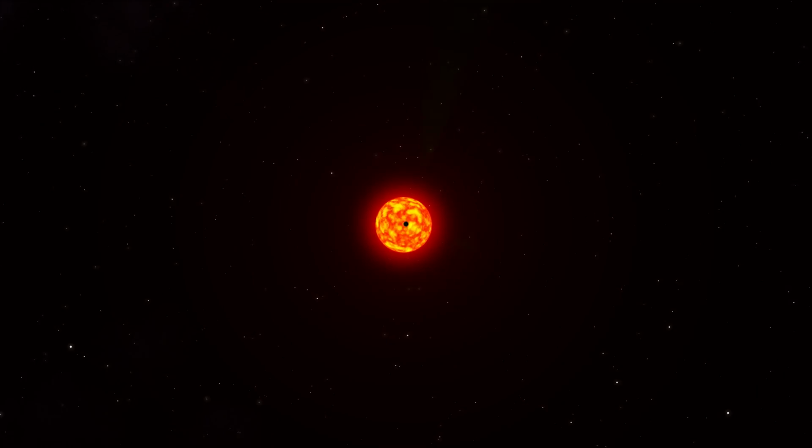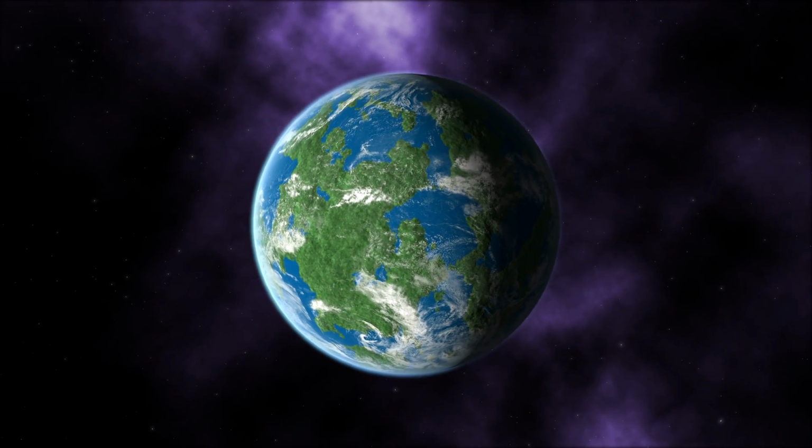TESS will discover new Earths and super-Earths in the solar neighborhood.